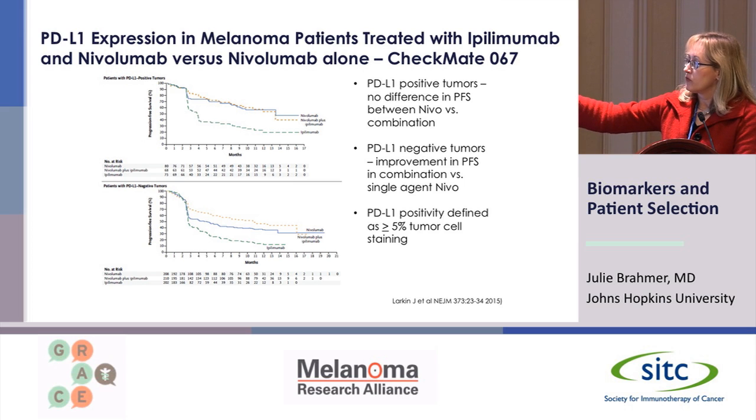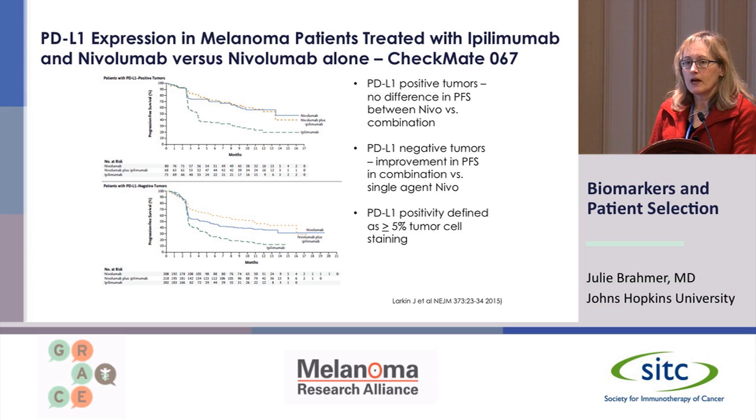But in those groups of patients with PD-L1 negative, you actually did better with the combination compared to nivolumab. So again, right now, it's not helping us to decide should you receive either pembrolizumab or nivolumab by itself, but maybe if you have a PD-L1 positive tumor, I'd be more likely to give single agent nivolumab or pembrolizumab, compared to if you had a PD-L1 negative tumor, maybe I'd be more likely to push the side effects and give a combination therapy.